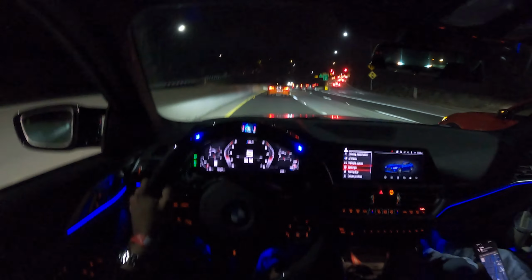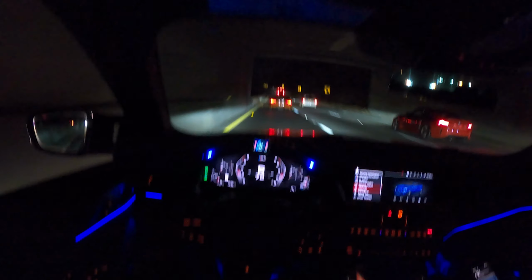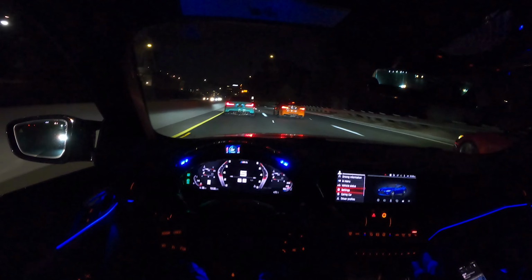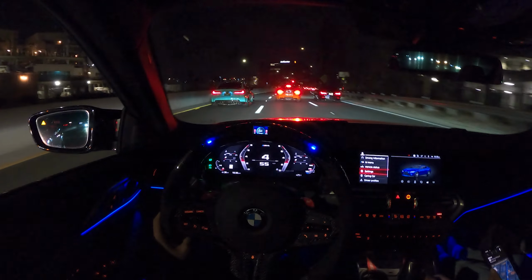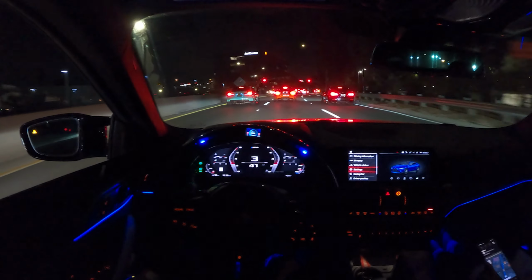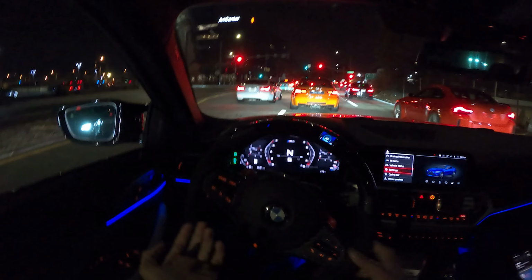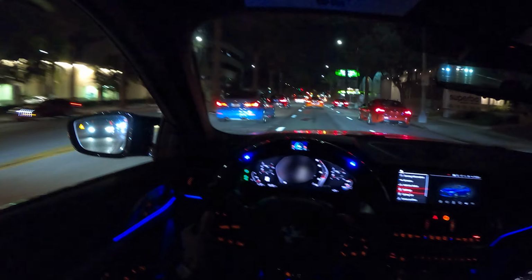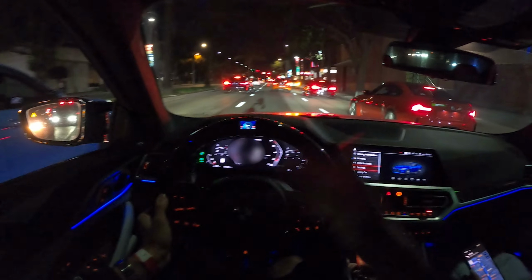Bro, the E92 is just one of the best sounding cars of all time. E92 is undefeated though. I mean, it's definitely the best sounding car in this group. Look at the sight, boys. We got a lot of colors too. We got blue, oranges, purples, reds.